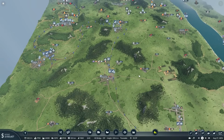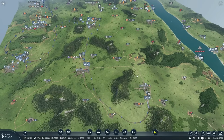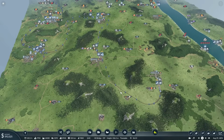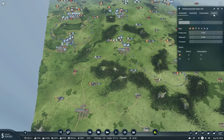Do we have tools needed? Any of these? No, we don't. No, we don't. And no, we don't. But we do need the food and the machines and goods and construction materials. So construction materials are going to be brought up here as well, which is awesome.